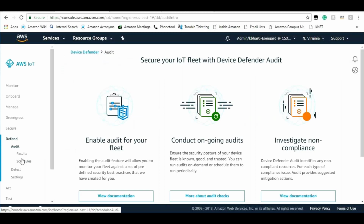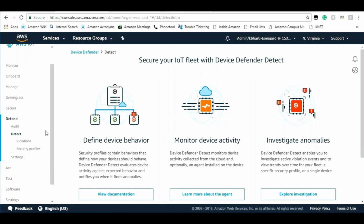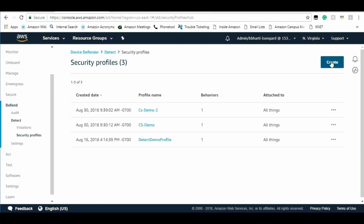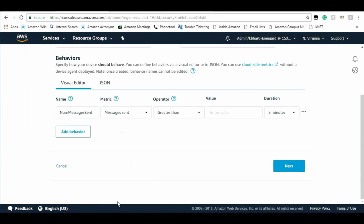To get started with Detect, navigate to the Defend menu in the left nav bar and click on Detect. This will bring up the Detect submenu. Click on Security Profiles to manage your security profiles. For the purpose of our demo, I'm going to create a new security profile called Test Now. I will define a behavior for the number of messages sent, since unexpected volume of messages could be indicative of device compromise. Keep in mind that the behavior you define is the expected behavior for the device, and you will receive an alert only if this behavior is violated.